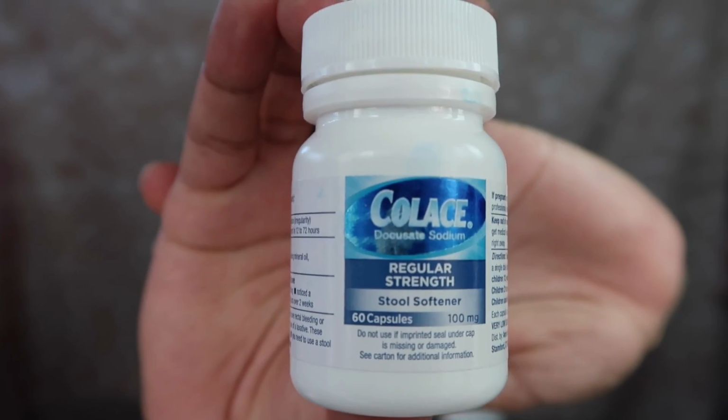And the last and final thing that I have been using, this is going to be your best friend, especially if you just gave birth and you're a little bit nervous about pooping. We're just going to say it, having a bowel movement. Colace. Yes. Colace. Yeah, I've been taking this every day.